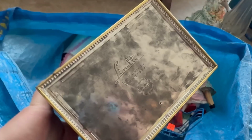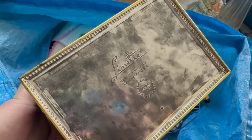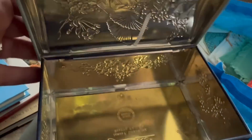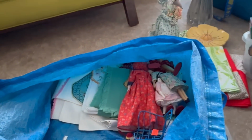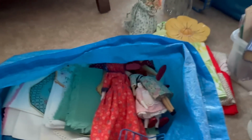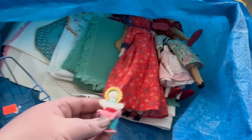This is a pretty little pink and blue bird tin. It is Lynette, looks like made in Western Germany. Really pretty. And I love these estate sale companies that we work with because, of course, a lot of things are individually priced. Some things aren't priced at all. And literally, we bring bags and piles of stuff up, and then they give us a price. So even though you may see a sticker on something, that's not necessarily what I paid for it.